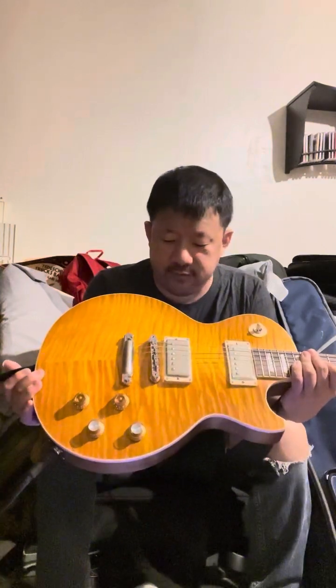Then I guess Gary Moore's band was opening for Peter Green. They became good friends, and Peter Green sold this guitar to Gary Moore at the cost that he paid for it. And so Gary had this guitar for decades, two or three decades at least, maybe four. Then he sold it in the 2000s or the 2010s to a collector, and then that collector sold it to Kirk Hammett, who now owns it.